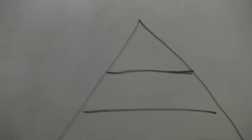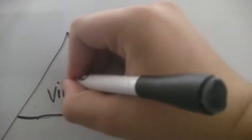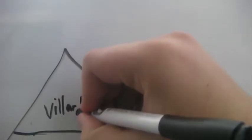So first off, tier 1, we're going to have Velarde. And then on to tier 2.